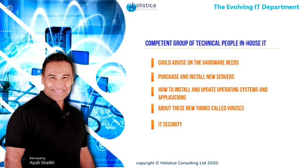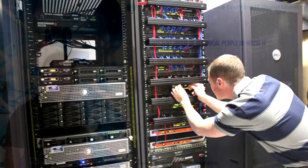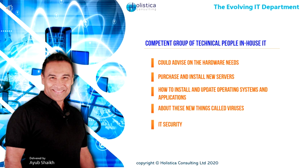They were the only ones who seemed to know about these new things called viruses, which the computers of the day seemed to be catching. And so they were also given the responsibility of this new growing area known as IT security. This group of people came to be known as the IT department. And what we described there is an in-house IT department. In essence, the company itself has taken on the whole responsibility of all elements of its IT.